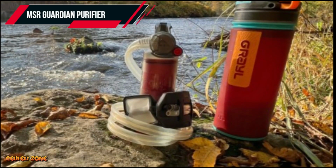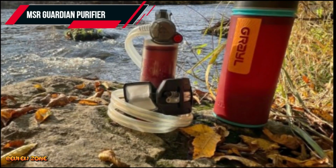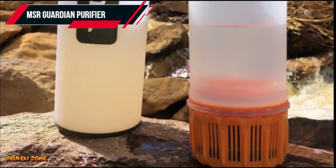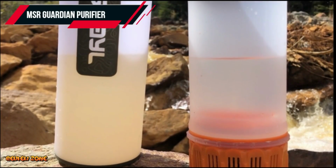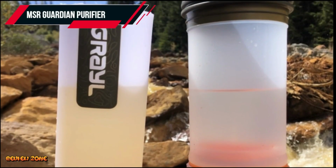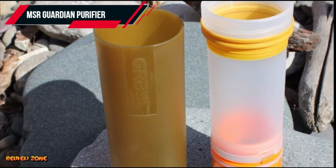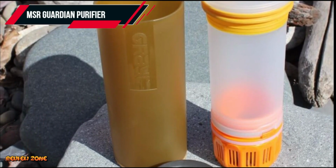This purifier removes viruses, bacteria, protozoa, and particulates, meeting the highest safety standards. The Guardian can filter up to 10,000 liters of water before requiring a replacement cartridge, making it a long-lasting and trustworthy companion in any survival or outdoor scenario.